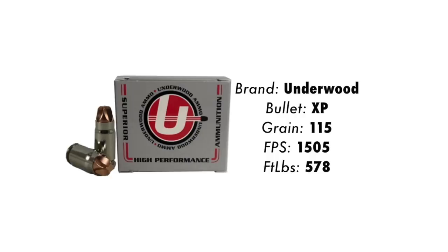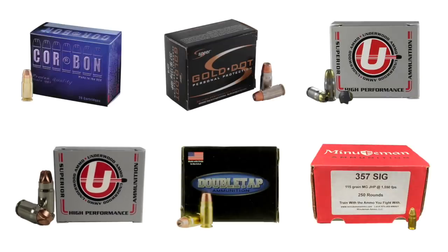So that's one thing you would want to keep in mind when looking at this round. So even though its numbers are a little less, you have to take into account the material it's made from and how that's going to perform. This is a round I would definitely carry for self-defense if I was worried about hard barrier penetration or penetration overall.